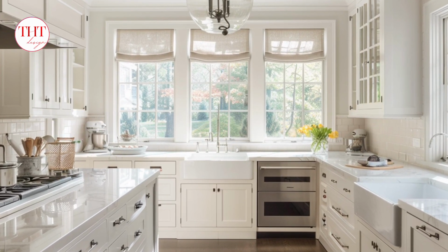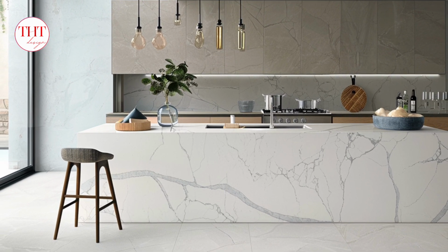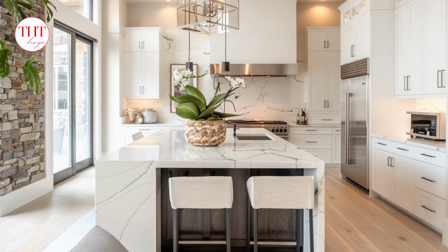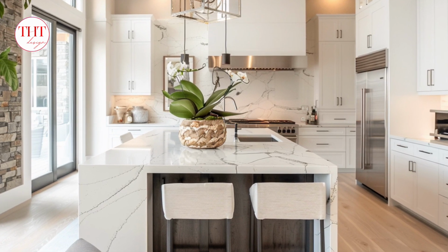3. Storage solutions. Maximize storage with well-designed cabinets, drawers, and pantry organizers. Consider installing pull-out drawers for lower cabinets and adding spice racks or utensil organizers for easy access.